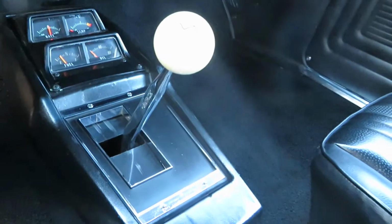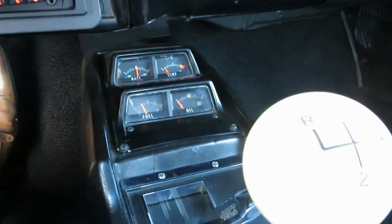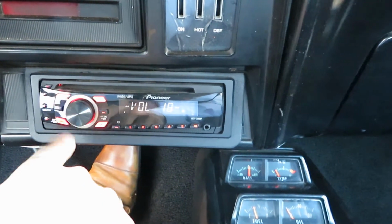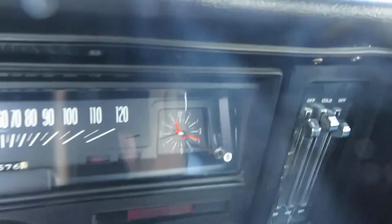Look at the cool Hurst shifter. Our gauges are operational. It's showing me temperature. Oh, it's got a newer stereo with a remote. It's got a working heater. It's got a working clock.